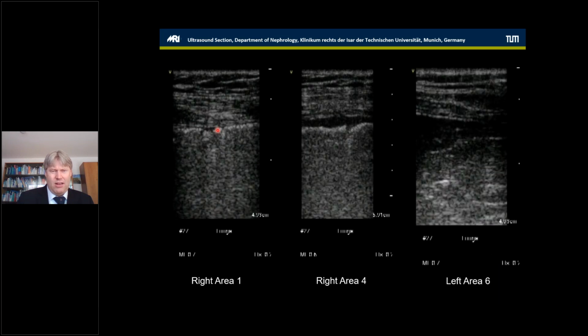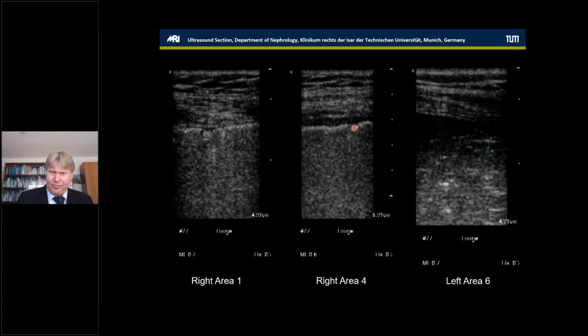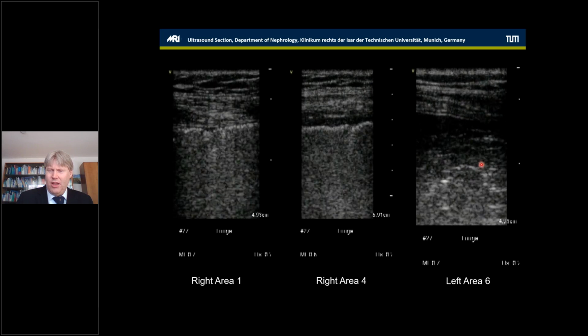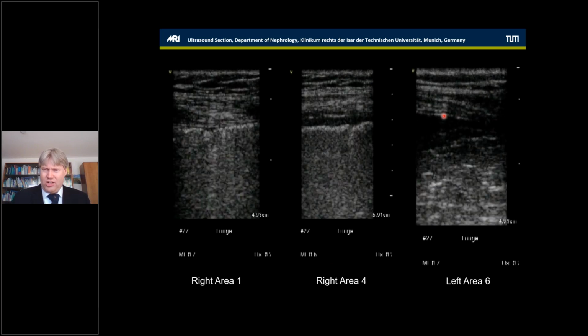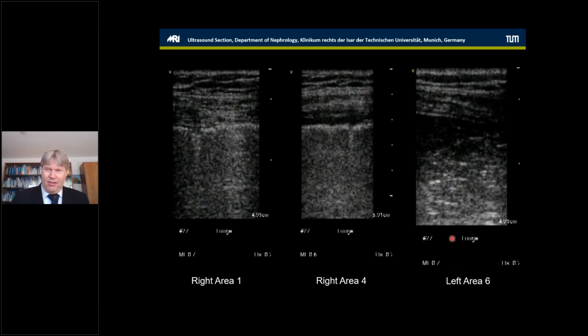You can see the fragmented pleura here in the right area 1. I see fragmented pleura starting consolidation in right area 4, and on the left lung you can see this large consolidation with bronchogram in the left area number 6.